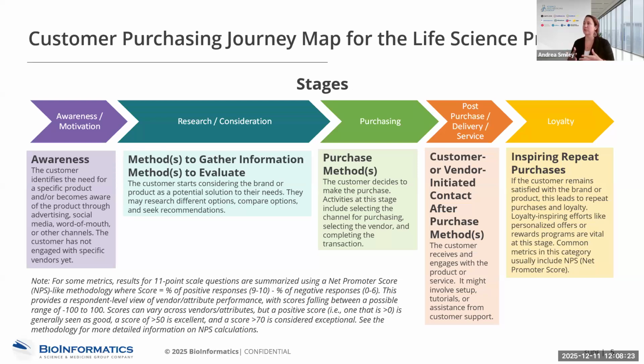Now we move into the post-purchase and delivery or service phase. The touch points here we tend to concentrate on are the customer-initiated or vendor-initiated contact after the purchase. When a customer initiates contact with the vendor, it's for very different reasons than when the vendor contacts the customer post-purchase. We explore the different interactions there, especially in the Tableau, and satisfaction with those particular interactions.